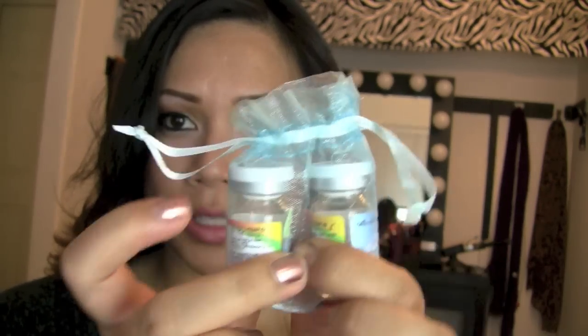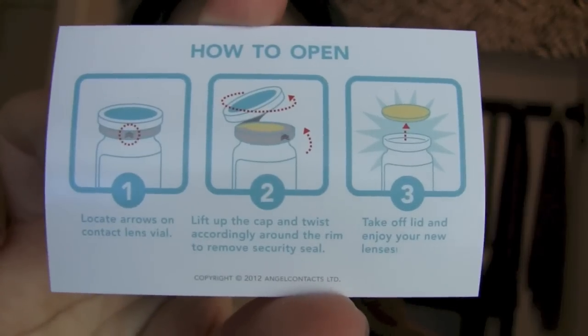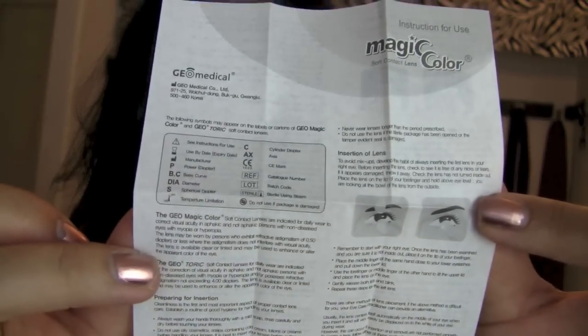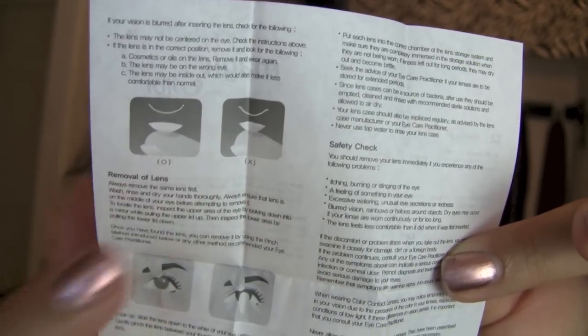So when you're going to put them on and you first open them, like I said, they come in that little container, and then this is a little baggie that comes with your separate vials of each contact lens. And what's really cool is it comes with cards, and it shows you how to open these little vials. So that's a quick how-to. And then it also has some other information for you regarding the lenses itself, like safety and how to properly care for them. It comes in a little pamphlet like that. Very neato. And it shows you the proper way it should look when you put them on, and how to properly remove them and care for them, like I said. So, okay, just thought I'd add that in there.